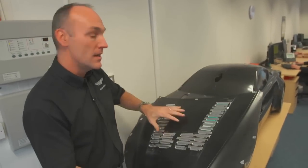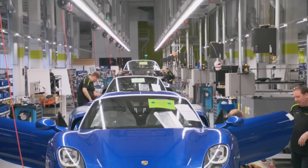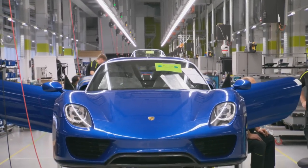Whilst it's running at high speed, it draws more air out. The 918 Spyder uses a carbon monocoque. The passenger cell and all of the main structure of the car is one piece of carbon fiber.